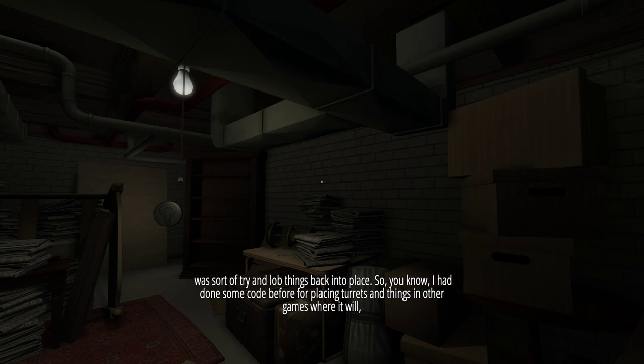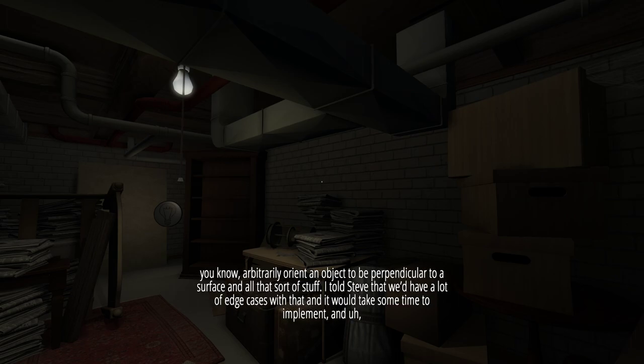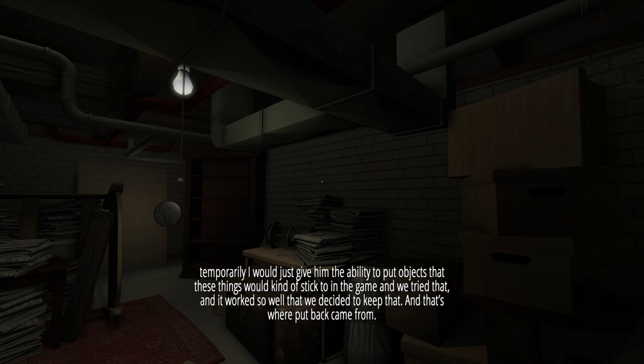So, you know, I had done some code before for placing turrets and things in other games where it will arbitrarily orient an object to be perpendicular to a surface and all that sort of stuff. I told Steve that we'd have a lot of edge cases with that and it would take some time to implement, and temporarily I would just give him the ability to put objects that these things would stick to in the game. And we tried that, and it worked so well that we decided to keep that. And that's where putback came from.